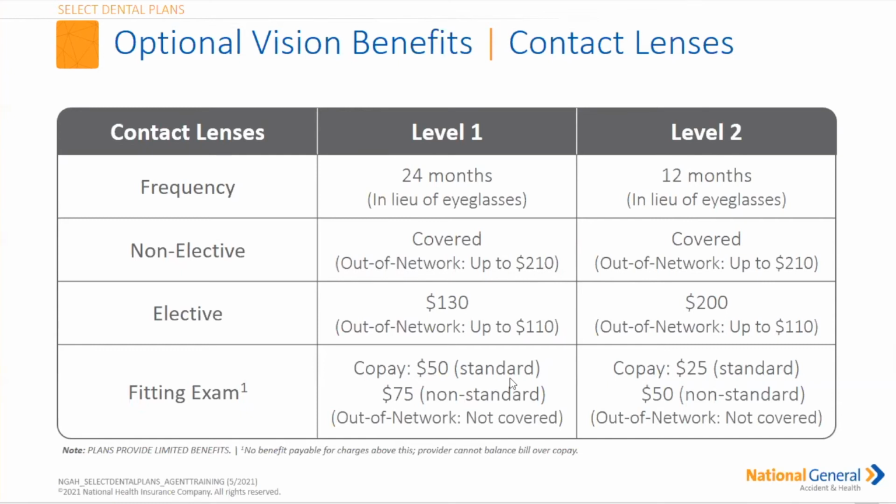Now, please note the non-elective is covered under both the level 1 and level 2. Same out-of-network benefit, $210. The elective is $130 on the level 1. Level 2 is $200. And again, you do also have the out-of-network benefit.